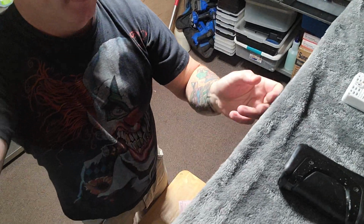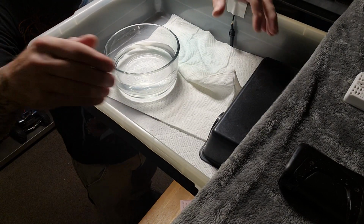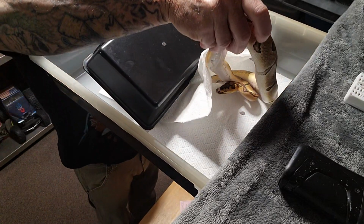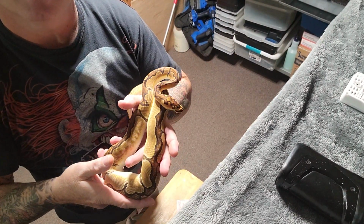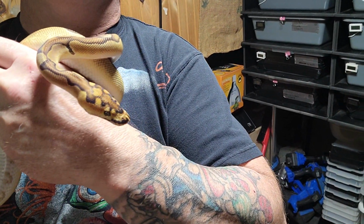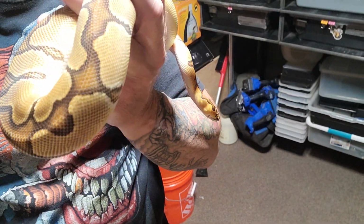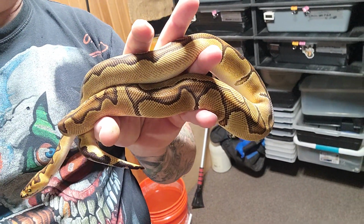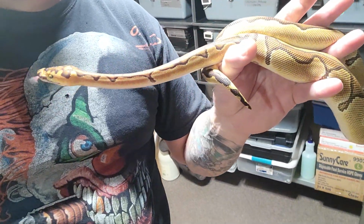All right, let's just move this over here. All right, this is Apollo. This is the only baby besides Vixen that I have, because this came from the same albino Enchi clown girl. This is a clown Enchi, 100% het for albino. And look at this guy. This guy is incredible. Look at the markings on his head. That's that Enchi he gets from the clown. But he is a clown Enchi, 100% het for albino. And we know that for a fact because Vixen is his sister, and she is a clown albino Enchi, or an Enchi clown albino, however you want to say it.